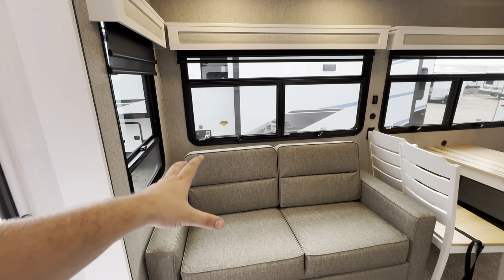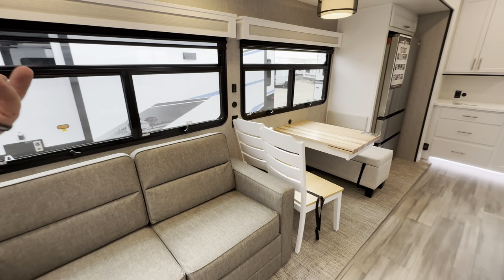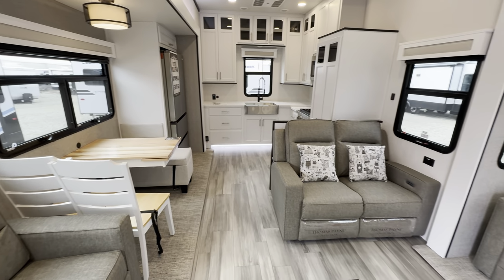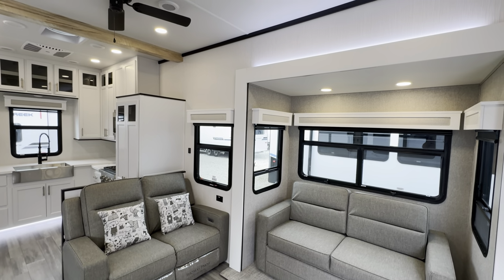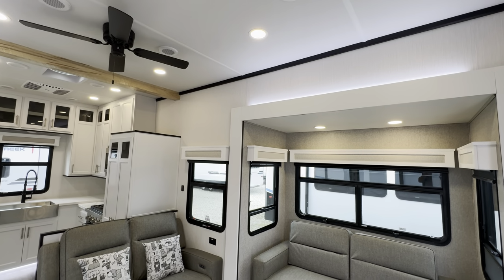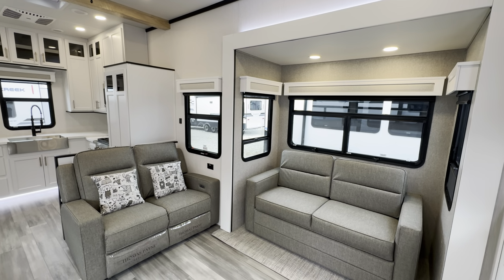A couple different furniture options. You can get kind of like a light, a dark, this gray. You can also go completely white if you want to go all the way out and go crazy on this thing. But man, look at the slide height. It just really opens this room up. It just feels like a really nice condo. That's the kind of feel that I get.